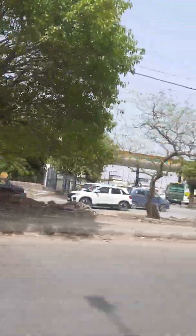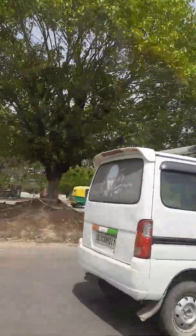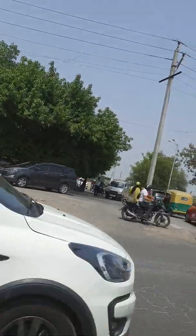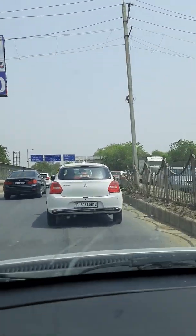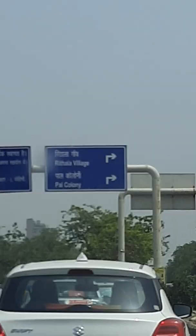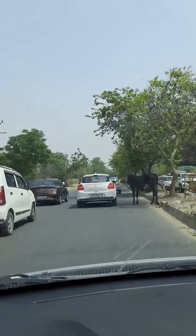This is the CNG station of Sector 25. All basic facilities are available for the residents of this area: big parks, schools, colleges, hospitals. This left side road goes towards Sector 28 Rohini, Dwarkadhish Society. These are the signboards. Right side, Rithala Village, Pal Colony. Now we are going towards Rithala Metro Station.